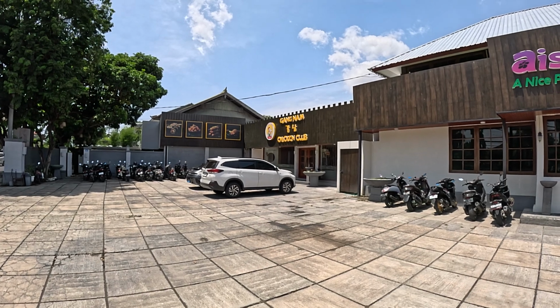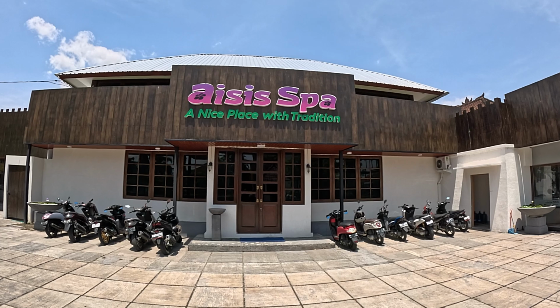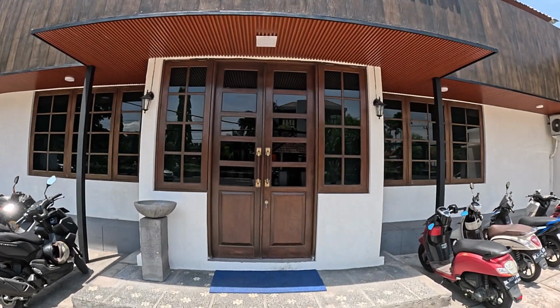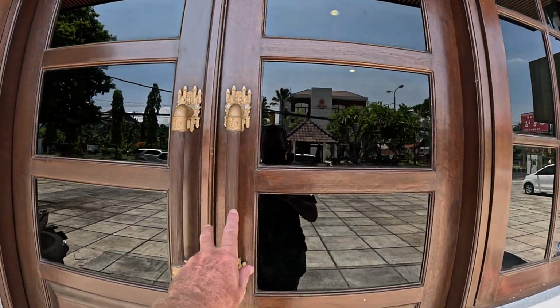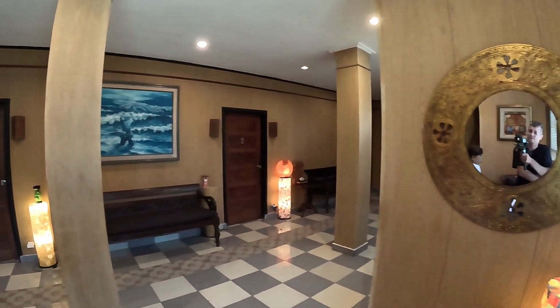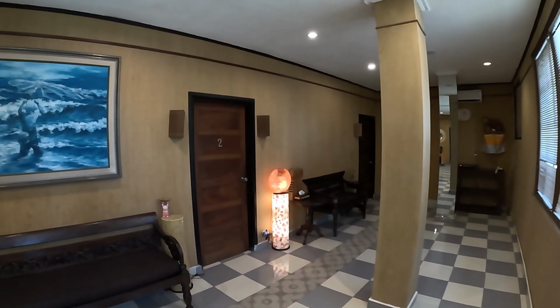Okay, so just from Gangnam Chicken Club, next is this place. This is a spa. I'll take you around and show you inside. So we've just been given permission to show you in here. Beautiful decoration on the wall there. These are all the spa rooms here. We're just going to take you around and show you in spa room number 1.